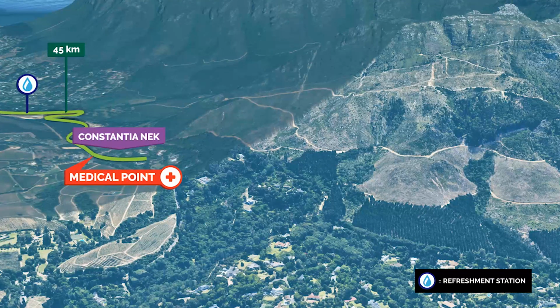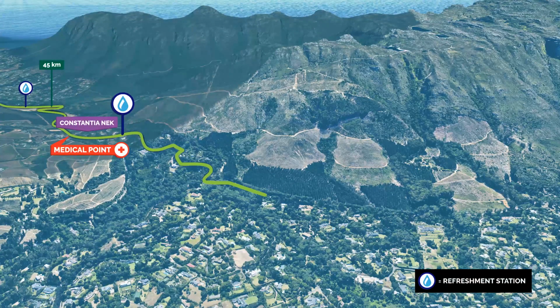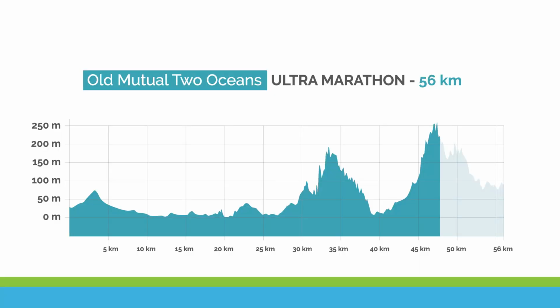Once through Constantia Nek, it is a 3 kilometer descent down towards Cecilia Forest. This section is notorious for the slight undulations and the camber, so try to find the most comfortable line, usually in the middle of the road, and pace for yourself.